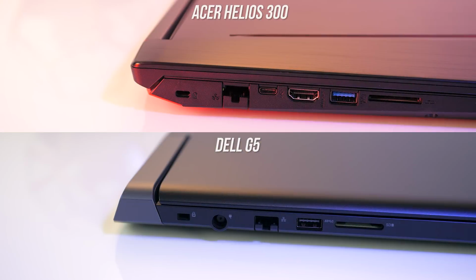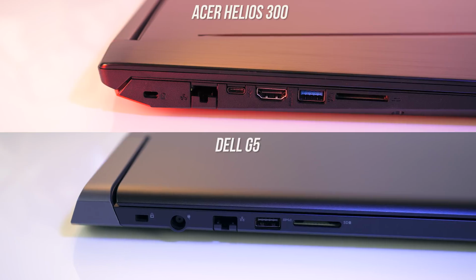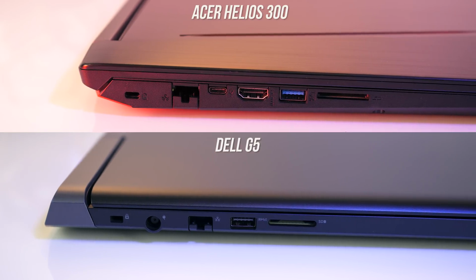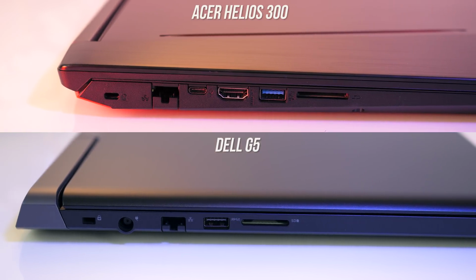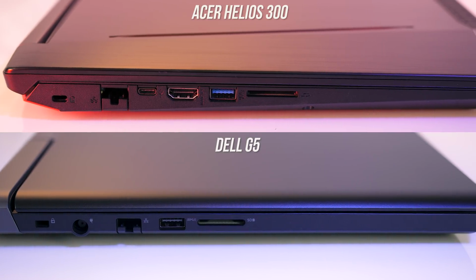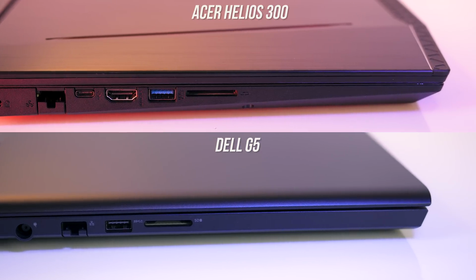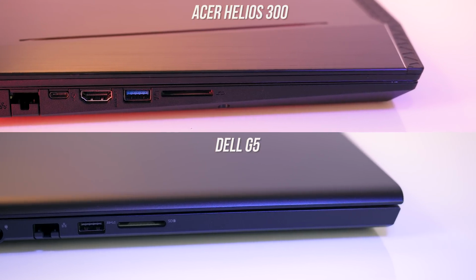The I/O on the left-hand side has some similarities. The G5 has a Noble lock slot, while the Helios has a Kensington lock, gigabit Ethernet port, USB 3 Type-A port, and SD card slot, while the G5 has its power input here and HDMI port, and the Helios 300 has a USB 3.1 Gen 1 Type-C port, no Thunderbolt here though.